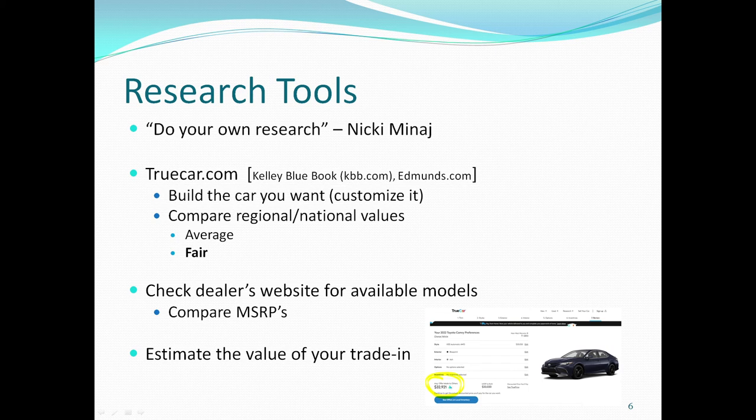My favorite website to do my research was TrueCar.com. You can customize the vehicle you want, or you can buy in like existing packages. I used this website to do the RAV4, and I think to also look at the 2018 options. From this website, you can get regional and national values that show you the average cost of the vehicle that you're looking at, and it also shows you a graph showing you a fair price. So good website to look at.